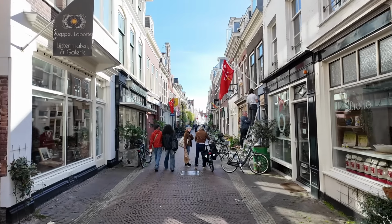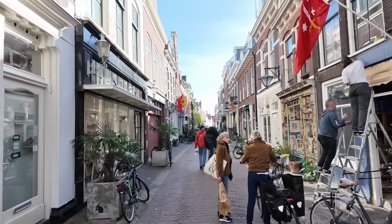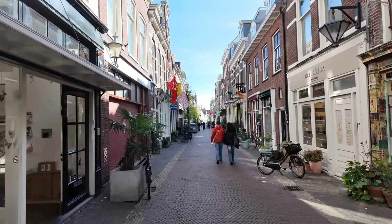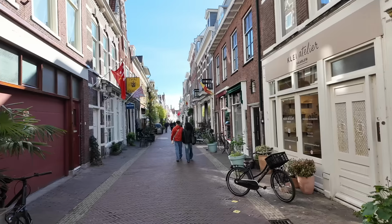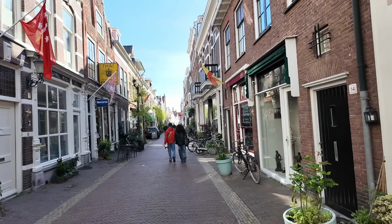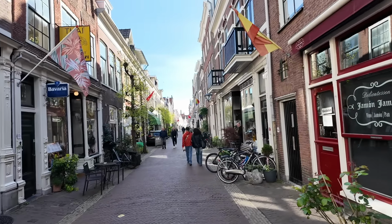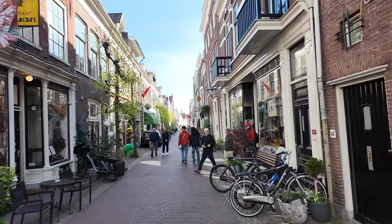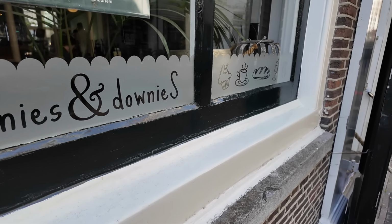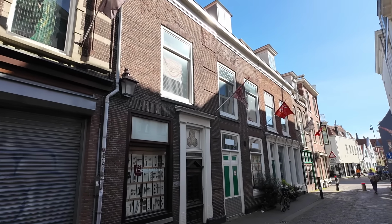This street has a lot of flags on it, and we are headed towards bus 300 to take us out of Haarlem and over to the town of Hoofddorp, where we have our airport hotel. So we're very sad to say goodbye to this town, but we'll see what adventures we have tonight in Hoofddorp. Brownies and downies. What's a downy? Flags on flags. We'll call this Flags Street.